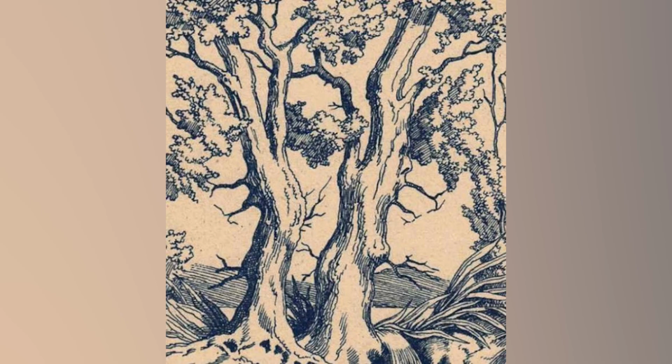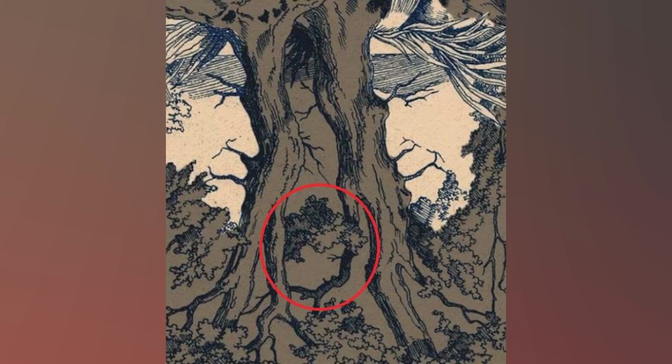So you guys, the lady's face is actually right here. We gotta flip the image upside down and then boom, we can now see it. So, did you find this? If you did, that is very, very impressive.